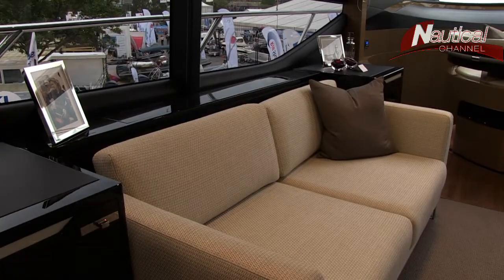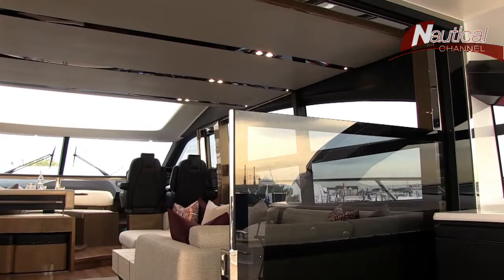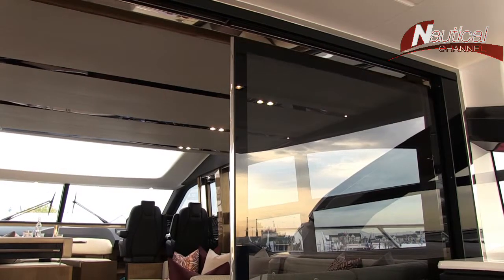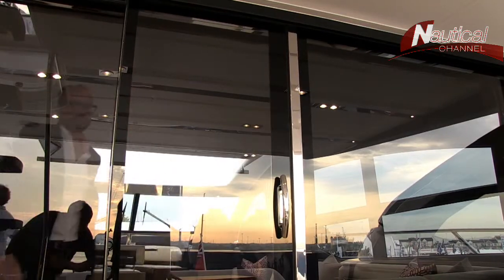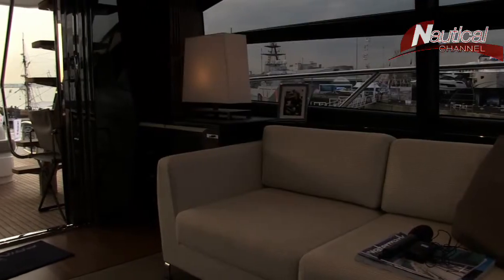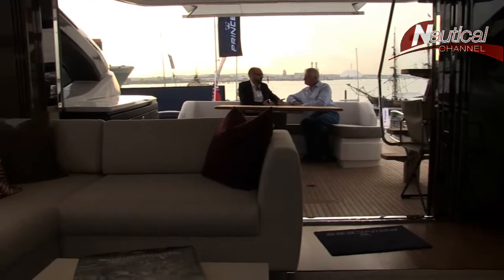So if you close everything up with the air conditioning on, you have a climate-controlled environment. But when you're out at sea with the sun out, you can open the sunroof up, you can open the saloon up entirely to this cockpit area, and you're sort of doubling your boat. We think anyway. You're getting the best of interior space and luxury, and you're also getting this wonderful open area as well. So I think it's a very important part of the S-Class, but it's also an important part of many of the Princess yachts.